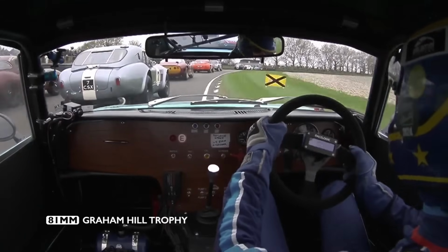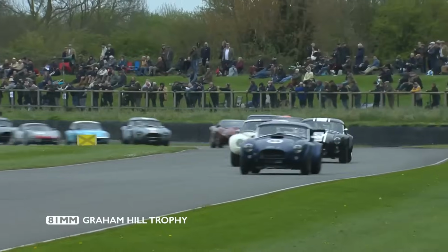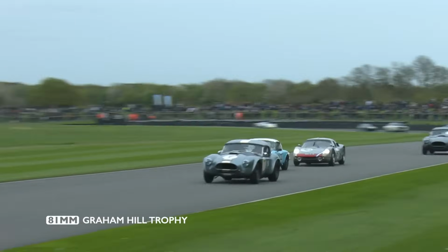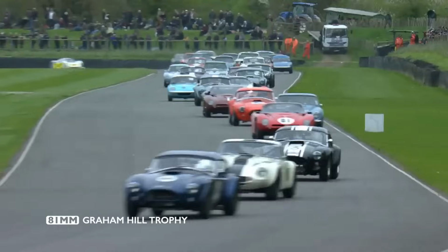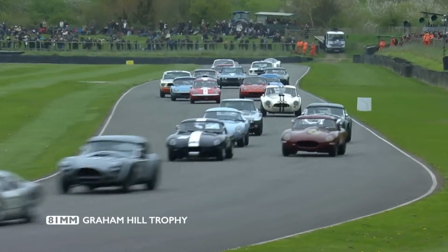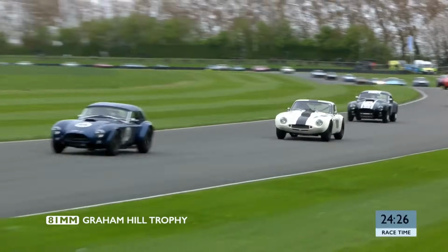You're on board with Nigel Greensall now in the little Lotus as he tries to take advantage, and somebody just ran wide outside of him there. Whether that's going to come back, I think it has come back, yes, so that's all right. Sorry, for some, he's had a good start because that's number 7 and he started down in 11th place. He's got away well.